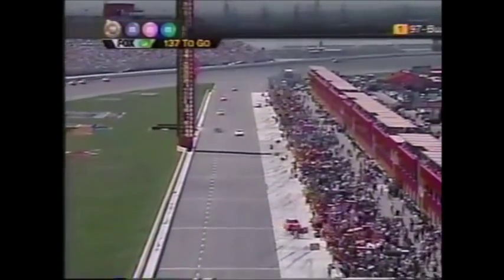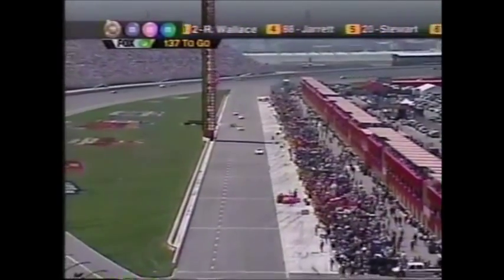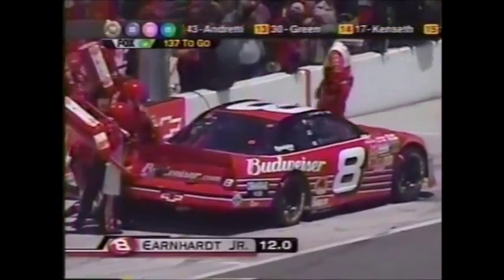Bill Elliott joins them, who had moved up into the 7th position. He's been moving forward all day. Yeah, you were right about him, Larry. He's got a pretty good-looking hot rod there. John Andretti in the 43 car on pit road. All these routine stops, 4 tires and adjustment.